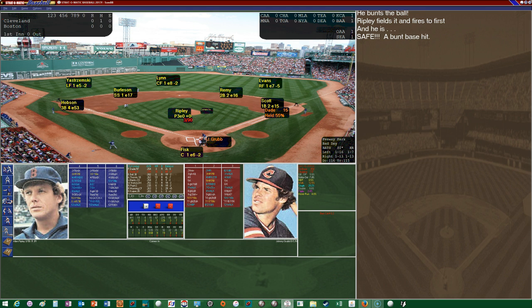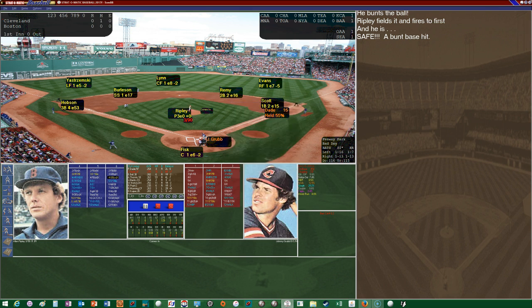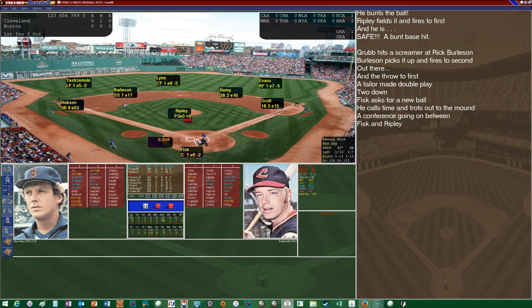So next up will be Johnny Grubb. He's hitting just .129 with 1 RBI. It's going to be a ground ball to Burleson. And it looks like he's going to field it. Fires to second for 1, and on to first for a tailor-made double play. So, just like that, the bases are empty, and Buddy Bell will be coming up.